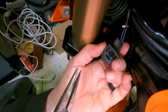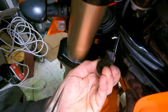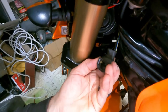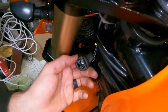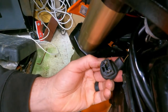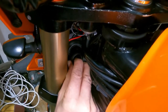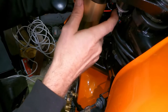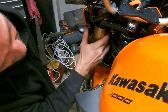And the same thing on this side, this one's loose. Bend them in slightly. Maybe a little grease. A little peace of mind. Something we should have done first time. There it goes. It was a little tight getting on because I bent them, but it's on there now.